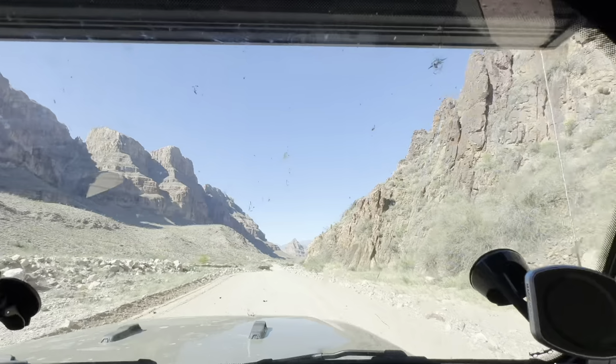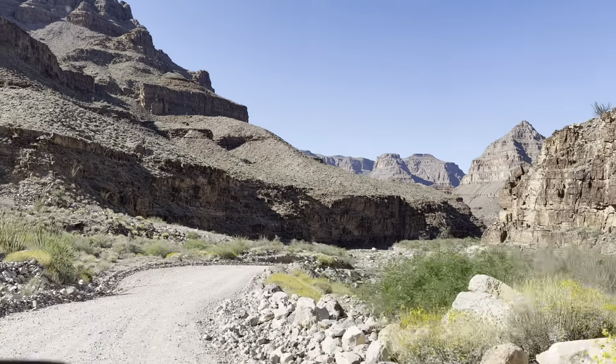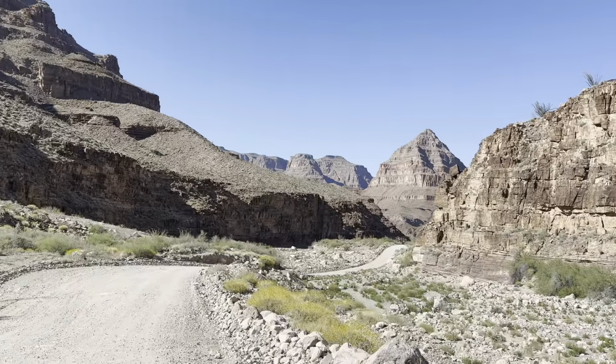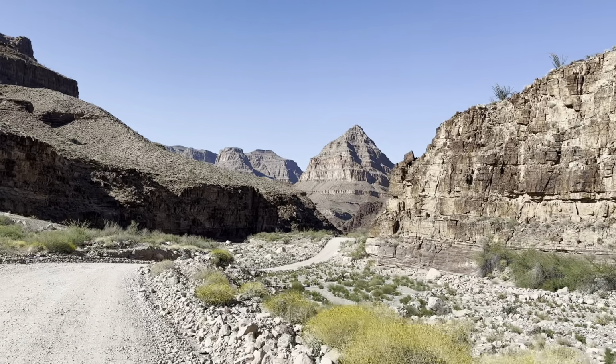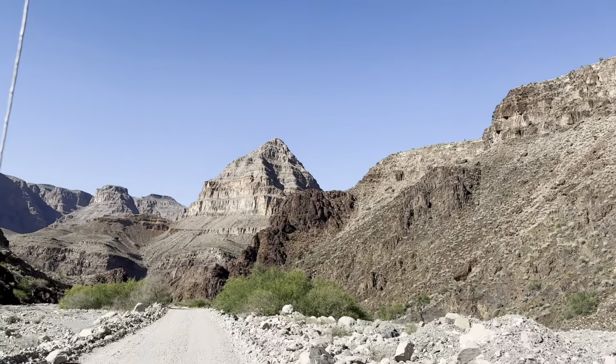Also, if you're going to make this drive in, be sure and prepare by having a full tank of gas, plenty of food and supplies, and no, you won't be having cell reception pretty much as soon as you get beyond the town of Peach Springs. But there is gas in that town, so that's a plus.